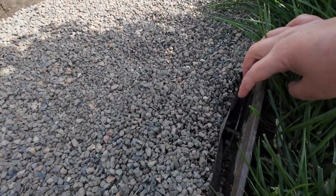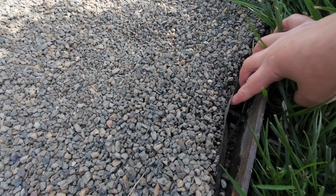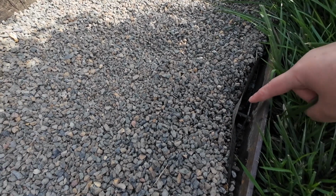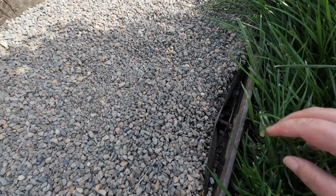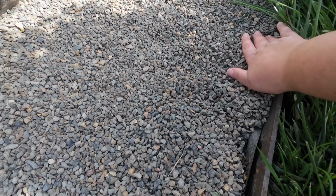They also welded this piece of metal along with a rebar to really make sure that this isn't going to move anywhere. So it's actually rebarred into the ground, so it's really sturdy, it's not going to move. And then we lay down tarp and then the gravel on top.